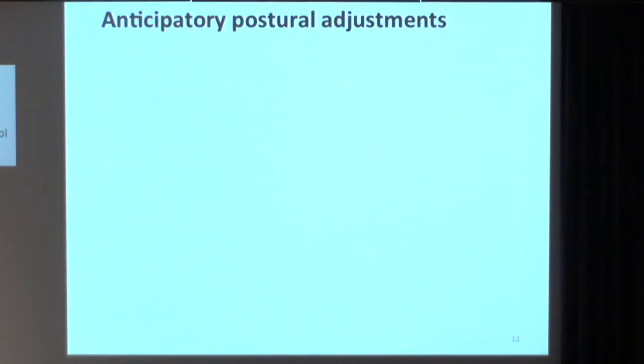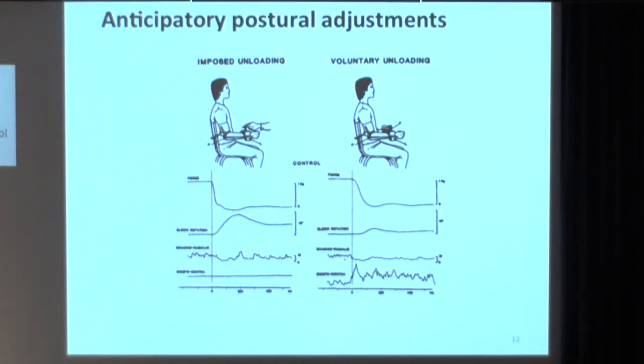If you do it yourself, you know exactly when the thing is going to be removed, so you don't have to wait for the error. You can anticipate part of the error and act. So this is the distinction between feedback and anticipatory control. And in animals and humans, anticipatory control is very important, because feedback is not as good as we might think.